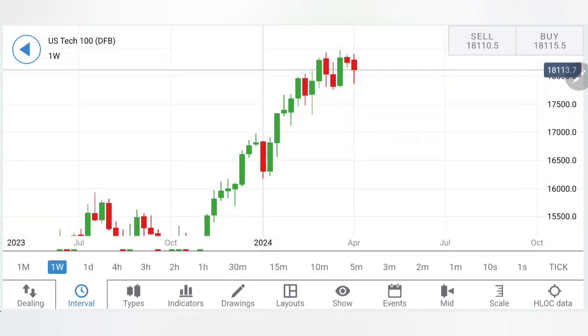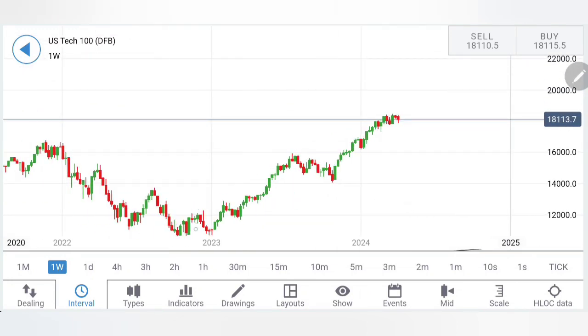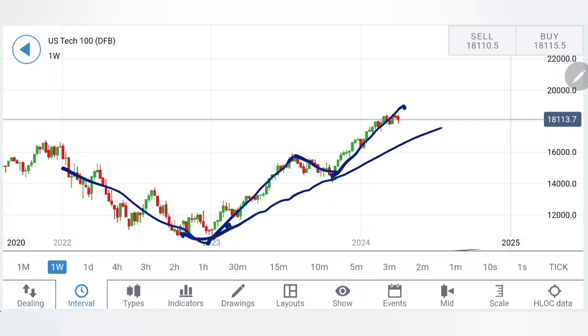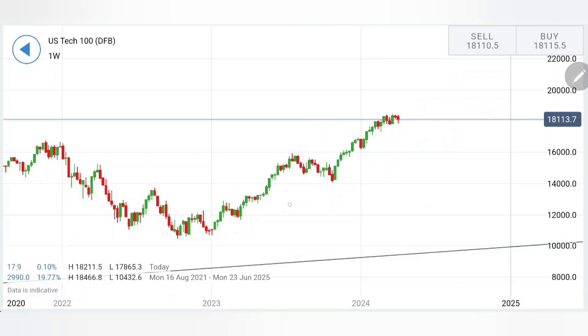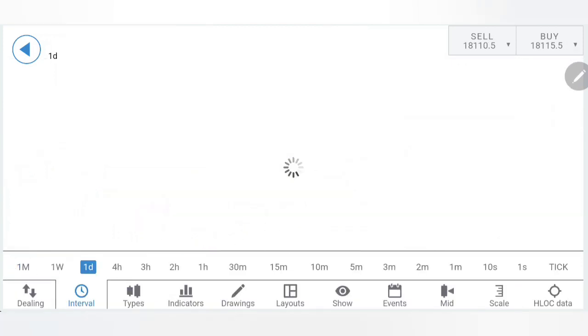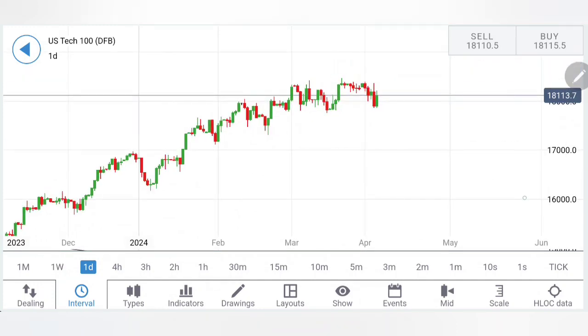Now look at the little far term. You will find consolidation after the retracement, consolidation, then the rise, then the retracement, and another round of rise. If you connect the dots here, you will find the highs are far above towards, I should not say, but yes, 19,000 in the near term and 20,000 in the mid-term. But it has to retrace a little, even if it has to give a breakout. Let's see further on the daily.